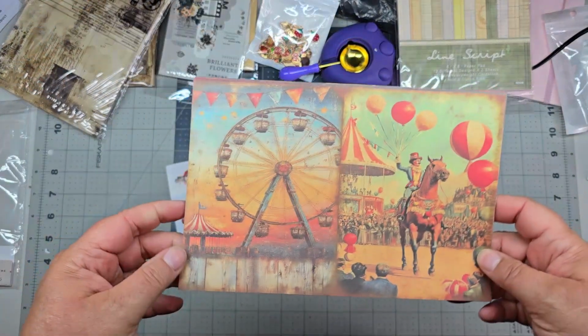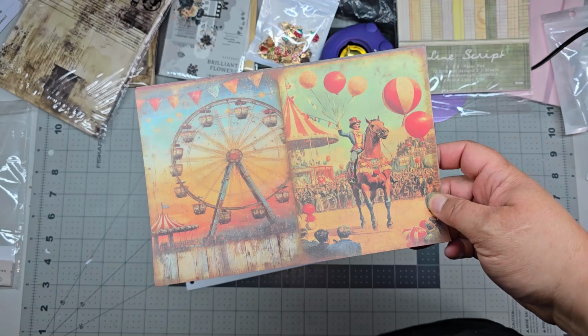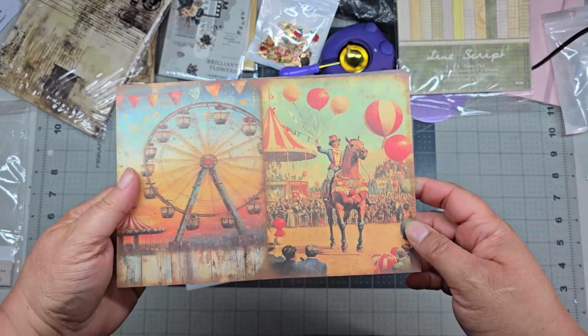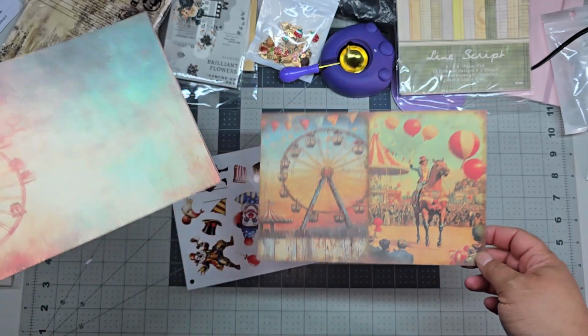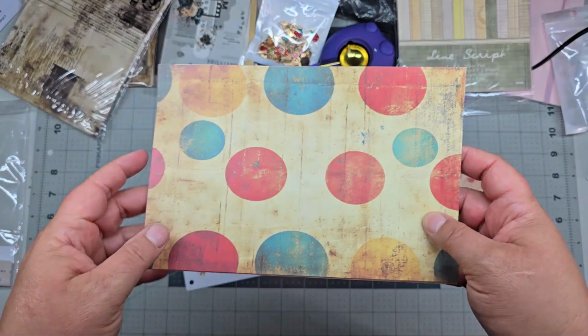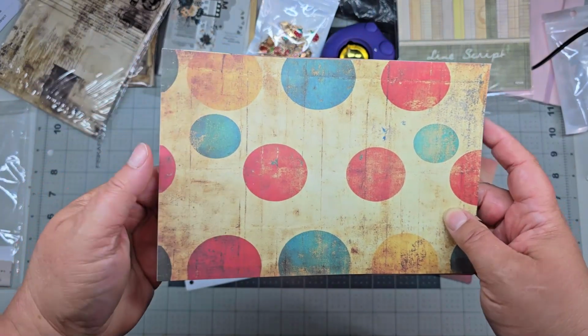Okay, and then I got some circus paper to finish off my circus journal. Well, not to finish off, but to kind of fill it in. I love the circus theme. I think it can be kind of dark, but yet fun and whimsical. I like that. That reminds me of those push pops that you used to get at the ice cream truck.